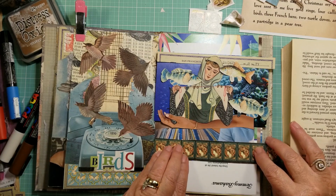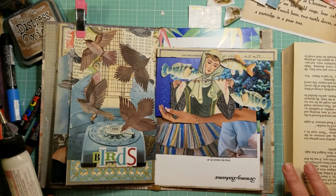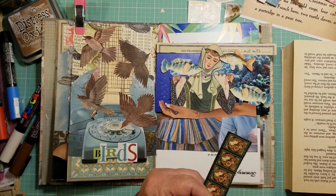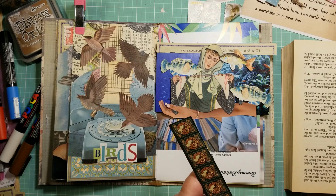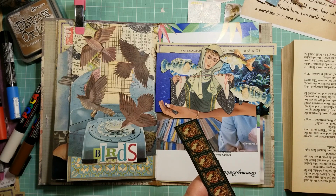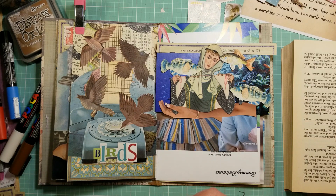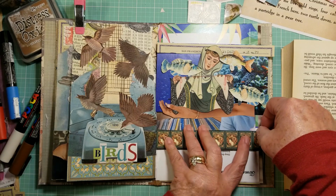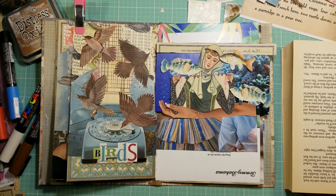Now I'm going to glue this little border down first. And I'm going to use my, okay, I want to use my glitter glue because this is a heavier cardstock. First, I need to trim this little edge. And trim off this end.